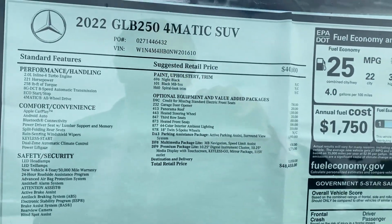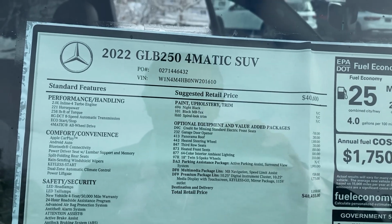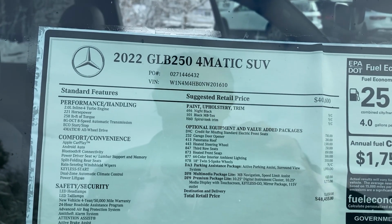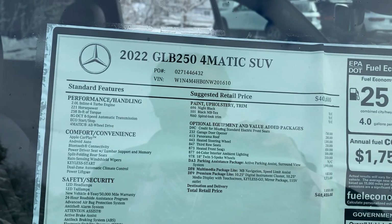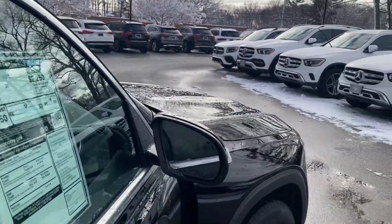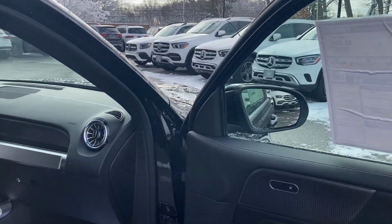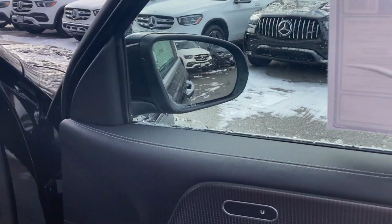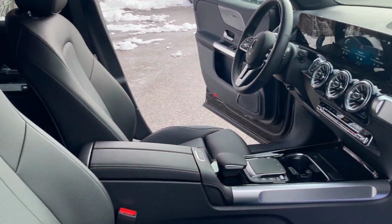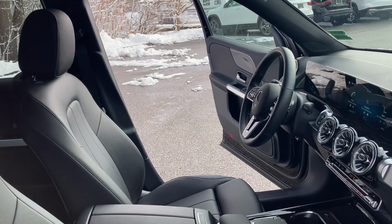The options on this night black: garage door opener, panoramic roof, heated steering wheel, third row seats, 64 color ambient lighting, premium package. The one unusual thing about this particular package is that it was during a period of time where they had a chip shortage, so there are no power seats on this particular vehicle. This is a manual seat operation, which is fine if there's not too many drivers.